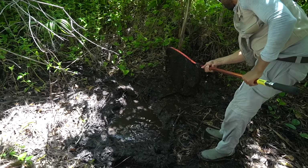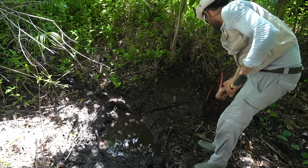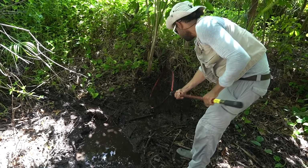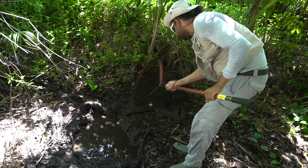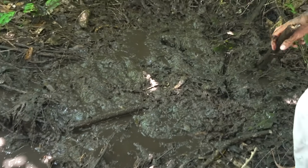Oh! I just heard something flap. Did you? I just heard something flap. I definitely heard something flap. I could have sworn I just heard something flap in here.